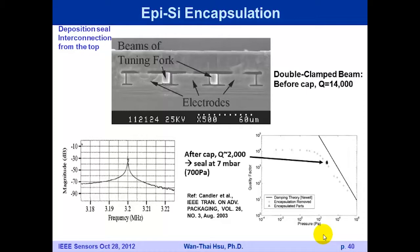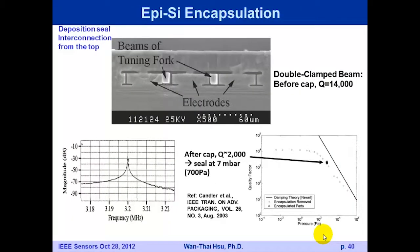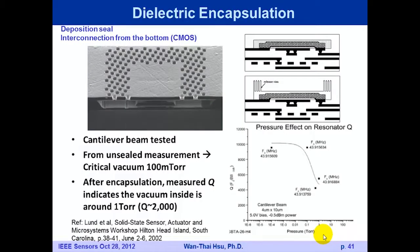You do make a connection here. You can see this interconnection is going up and you can measure from the top there. And this is also an early work from IBM actually. It's also a resonator. It's like this, right? This is the resonator part, and this is the ASIC.